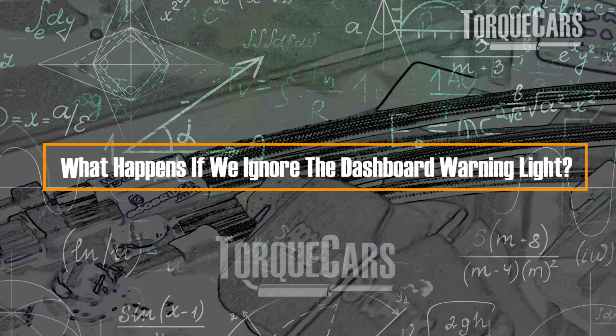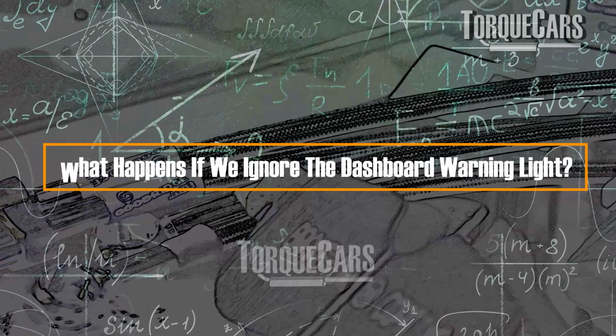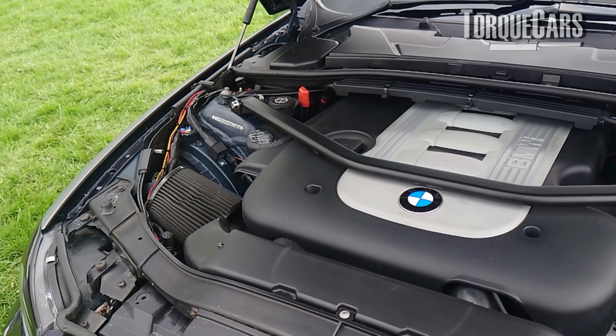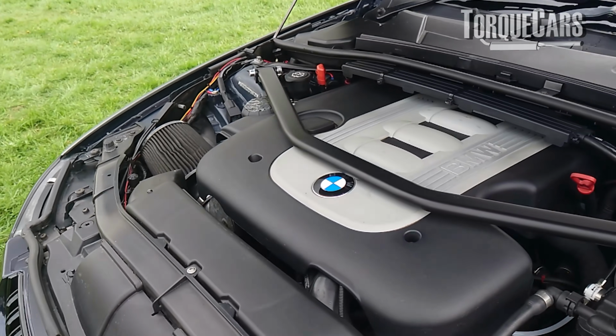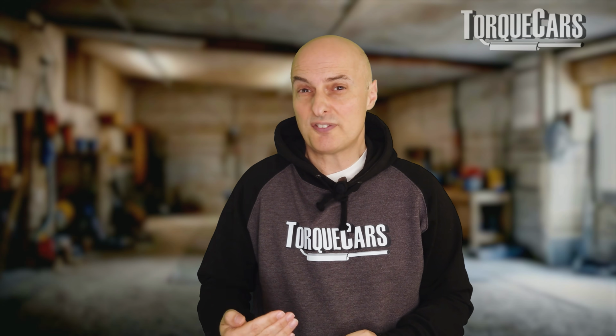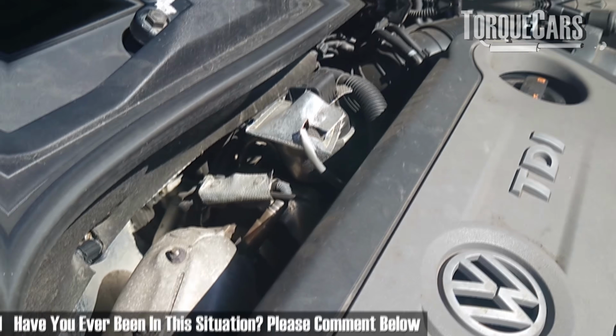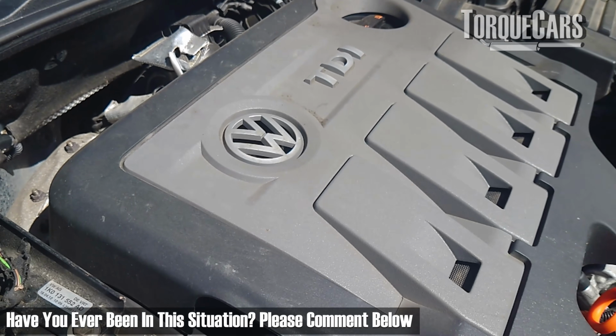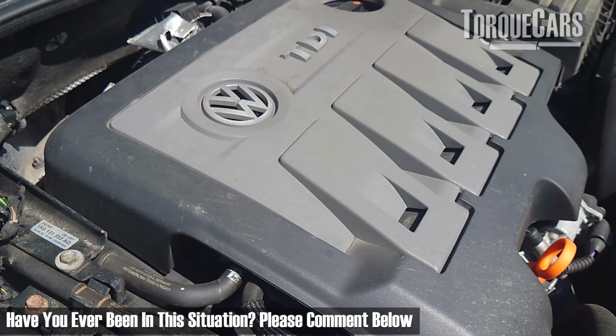What happens then if you ignore that warning light on the dashboard and just hope it goes away? Well, the particulate filter is just going to block up. Engine power is going to be reduced. If those exhaust gases can't get through the particulate filter, the engine is effectively going to be choking, and eventually you're going to reach a point where the ECU says it would be dangerous to drive this car, and it will just disable the engine.